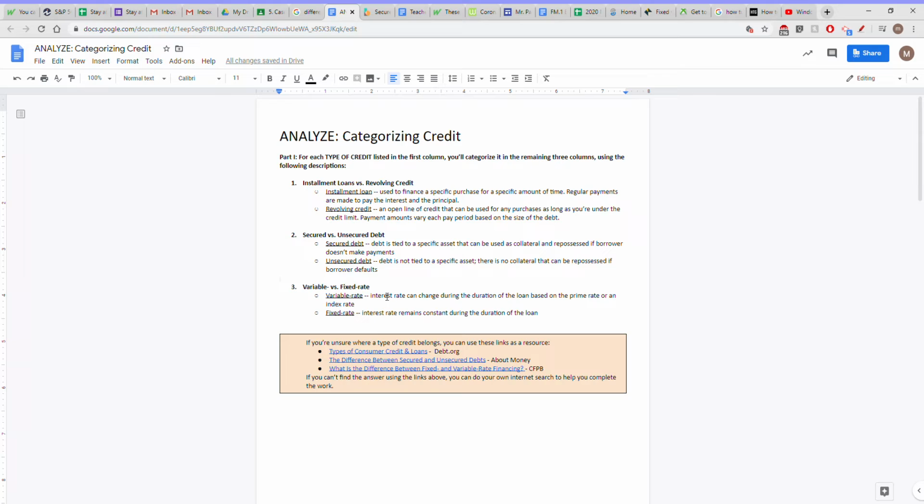Alrighty, folks, I'm going to go over the analyzing and categorizing credit worksheet that I had you do. This was the first assignment in the credit unit. The reason I start off with this one is because it's really important to know that there are different types of credit. And when we think of credit, you've probably heard of a credit card or a debit card.